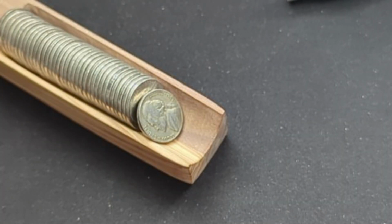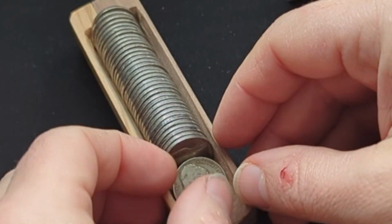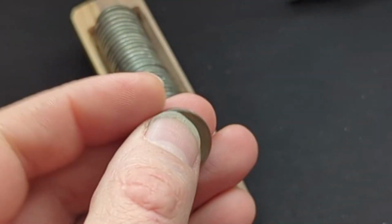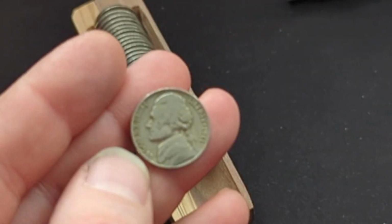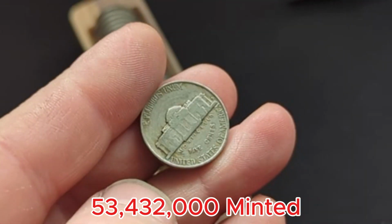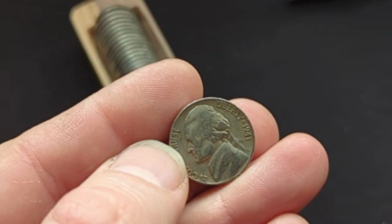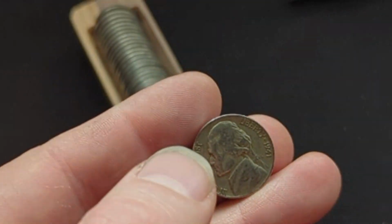All right, here we are on roll number 25, halfway through the box, just starting off on this roll, and look at that, coming in face forward, obverse. Look at that, 1941. And that is a Denver mint mark. So 1941 Denver. Add that to our collection of finds, and I'll bring you back in for the next one.